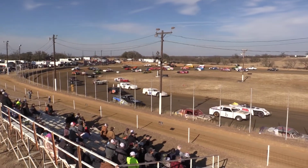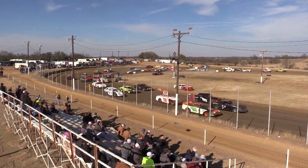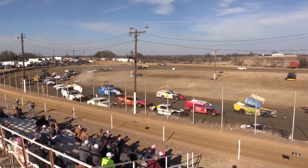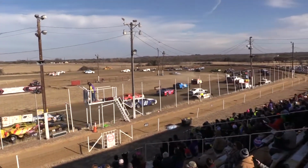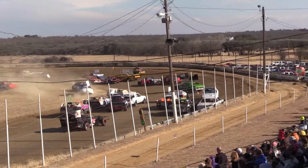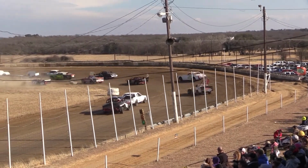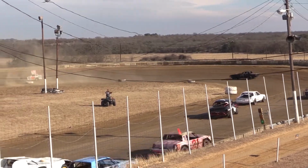Green flag. Got the 8B of Mitzi. F1 sitting on the top of 3 over here, not fired. Looks like Mitzi in that 8B. She's stopped on the front straight. Got hit by the 003. Got a little bit of rear end damage.